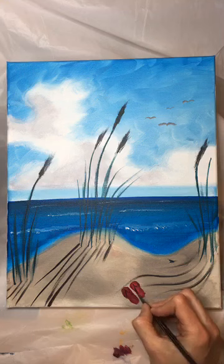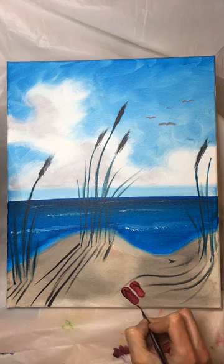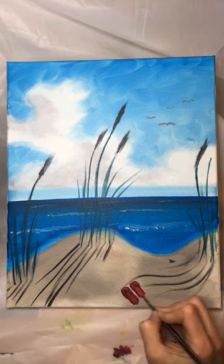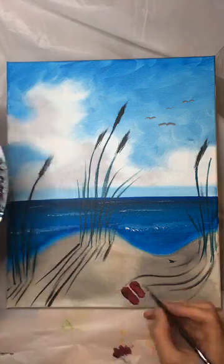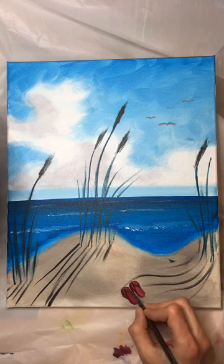And with that same darker color, I'm going to add some shadow to the left side. How about that? Something like that.